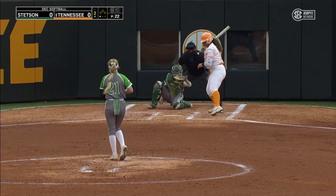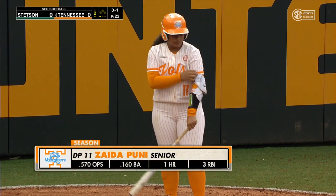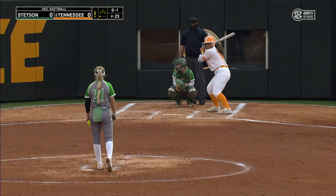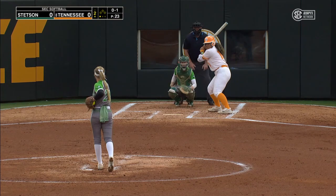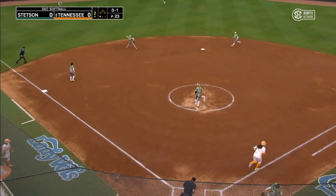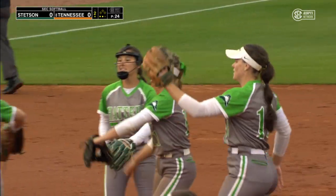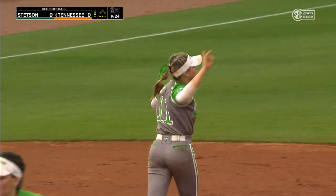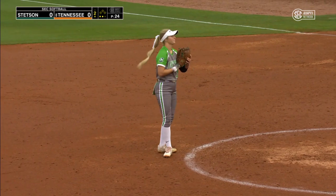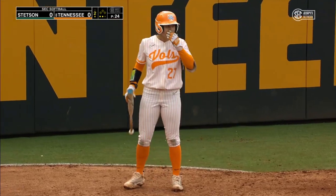So one down for Zeta Pooney as she takes a strike. That was a 21-pitch first inning for Hobbs in the circle. Only nine strikes, but a couple of strikes to begin the second. 0-1 on Pooney, the senior. Grounded, short. Fielded at the bag. Foster finds out number two. Doing a nice job settling in here in the second. Three pitches and two quick outs for the Stetson lefty.